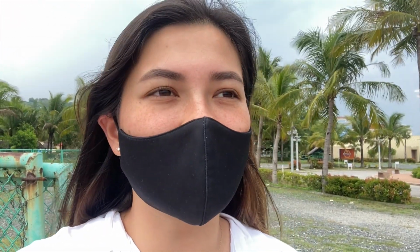We're here already, and we've just stopped by to have a look at the port, and it's just really nice here. I like the vibe, it's very calm. They do have strict traffic rules here, unlike Manila, so you have to drive carefully, and I'm sure I would get pulled over here if I was the one driving.